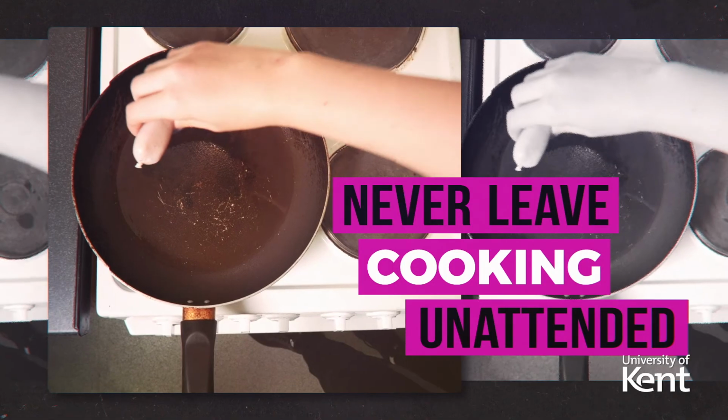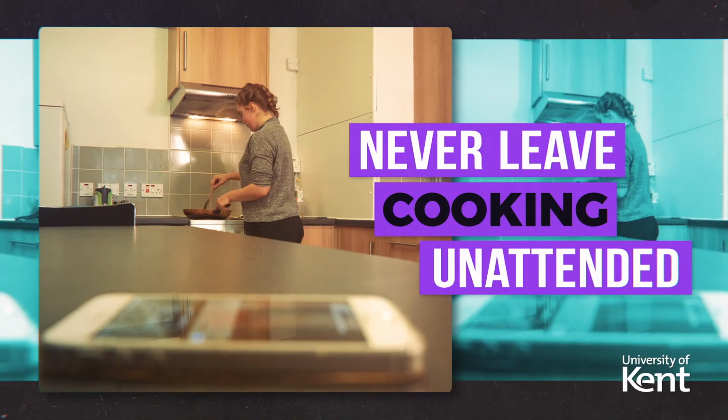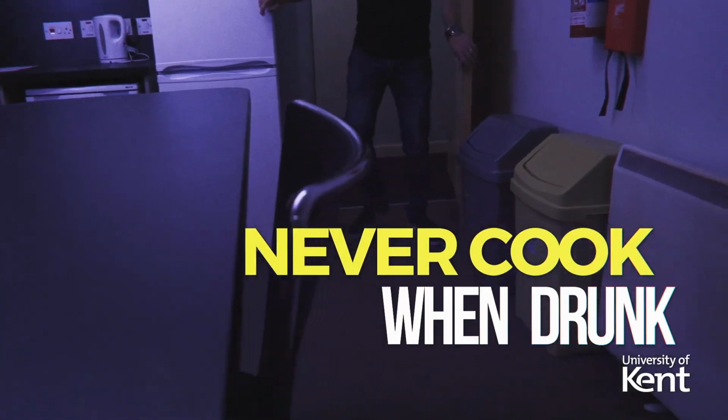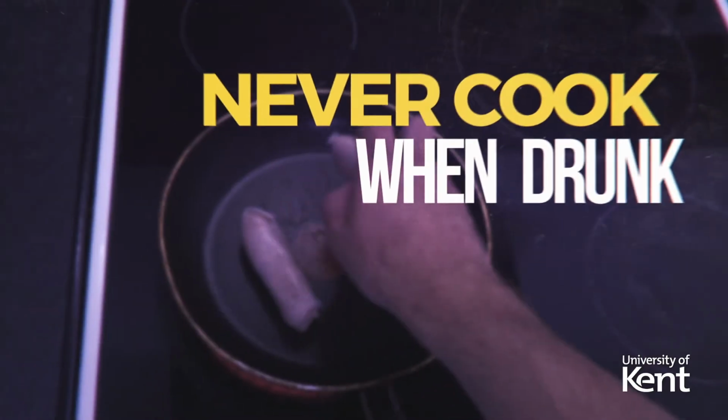Never leave cooking unattended, particularly when you're frying or grilling something. Make sure someone stays in the kitchen at all times. Needless to say, cooking while drunk is a really bad idea. Never do it. Just get a takeaway on the way home.